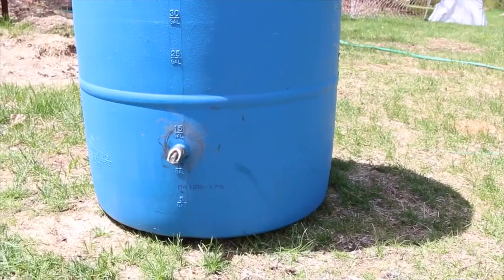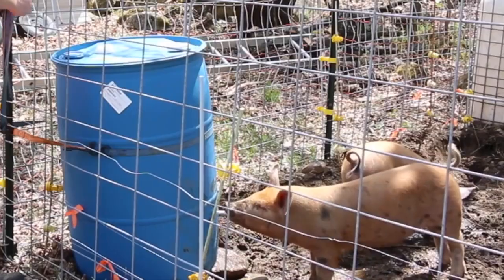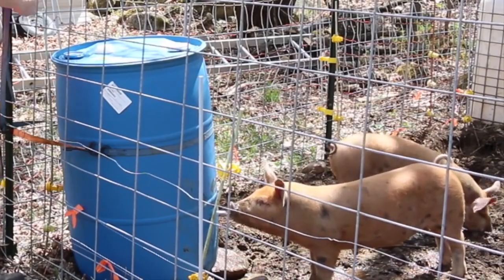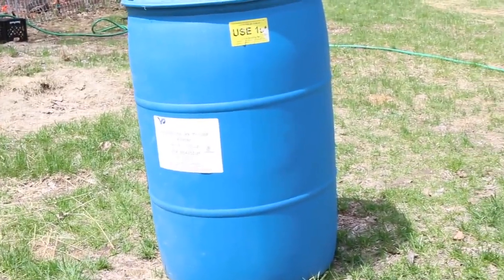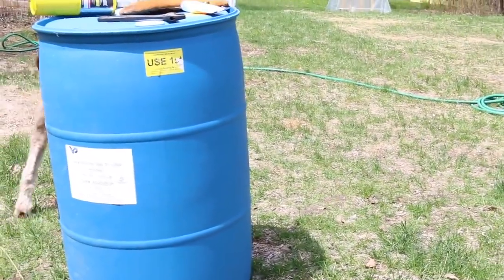Pig waterer made out of a 55-gallon food-grade drum and one water nippler. Today I'm going to be making a pig waterer. I'm going to be using this 55-gallon drum, a food grade one. I want to make sure there was no hazardous or dangerous stuff in it.